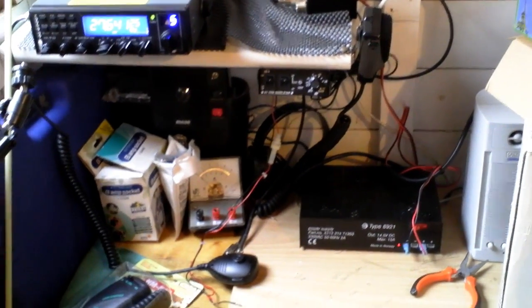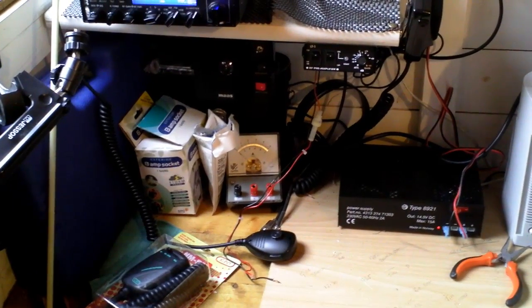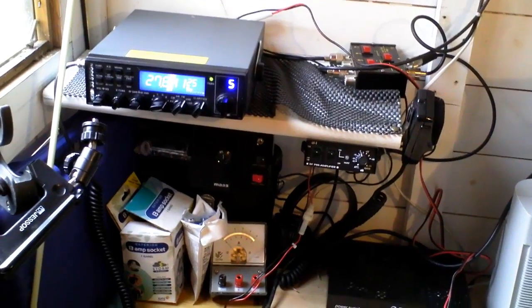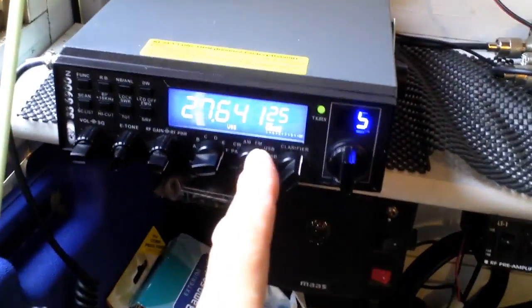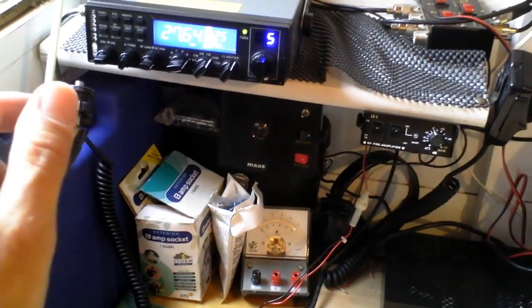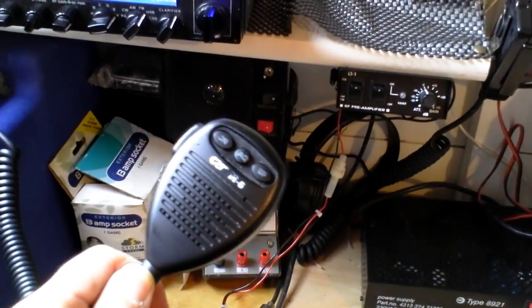Okay, so those results are in on the audio test. It didn't sound too bad on FM, but it sounded very muffled and scratchy on upper sideband, which is basically what I was being told yesterday. So I think I've eliminated the power supply. I think the radio is getting enough power. The power meter is going right across. It didn't seem to make a lot of difference when I turned the power down. I was still getting very scratchy audio. So it's looking like it could be just the quality of the microphone.